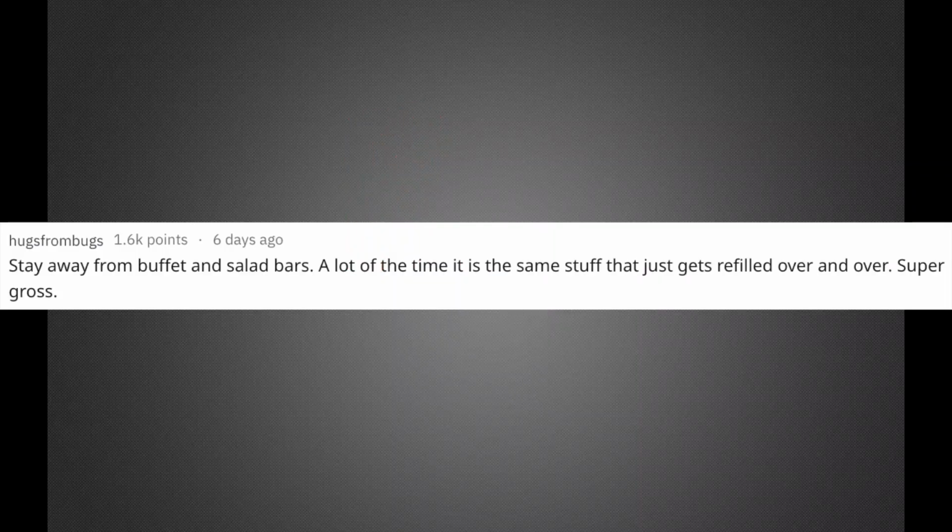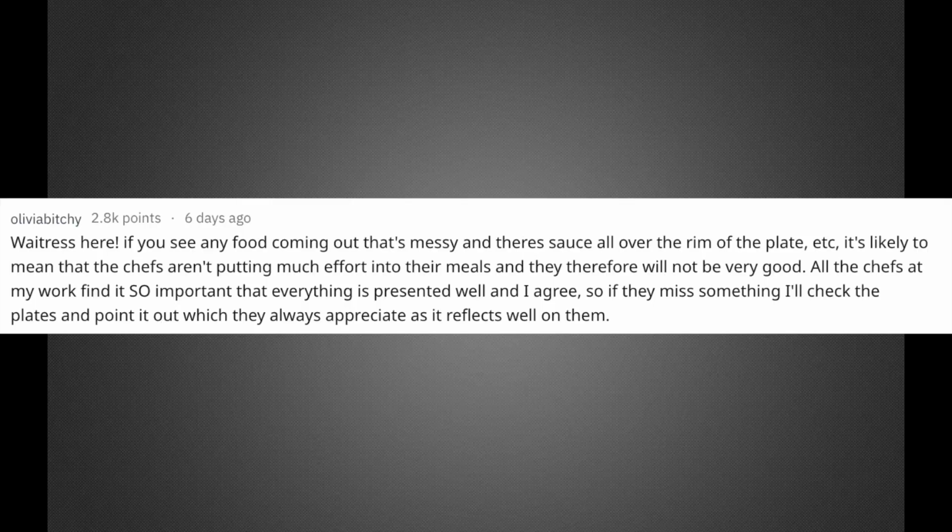Stay away from buffet and salad bars. A lot of the time it is the same stuff that just gets refilled over and over. Super gross. Waitress here. If you see any food coming out that's messy and teriyaki sauce all over the rim of the plate, etc., it's likely to mean that the chefs aren't putting much effort into their meals and they therefore will not be very good.